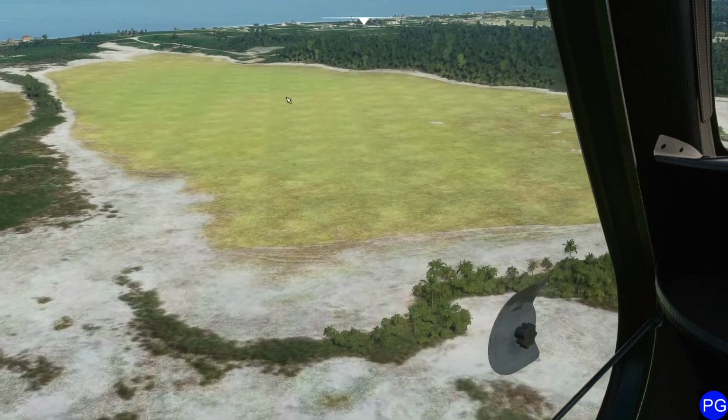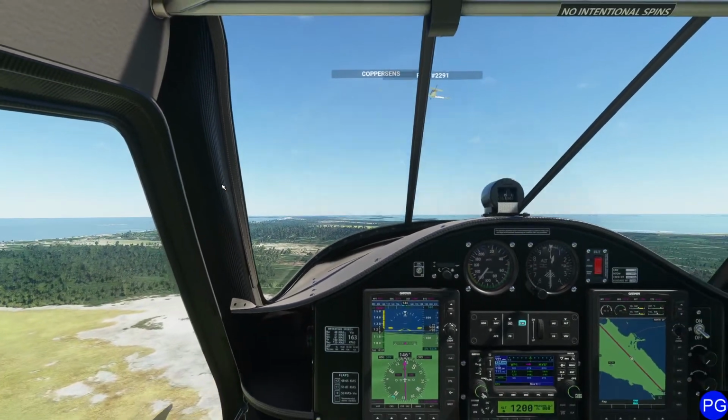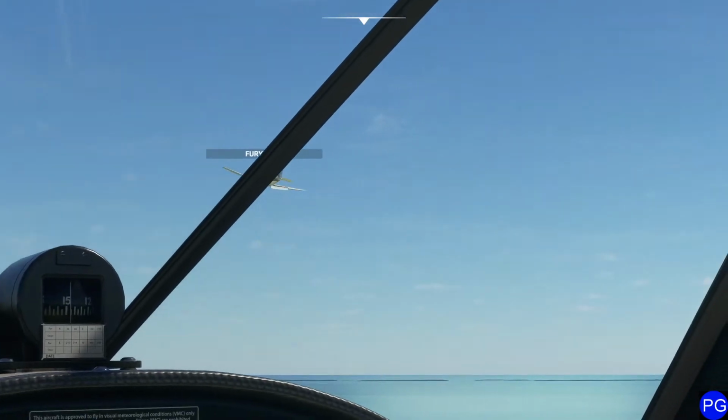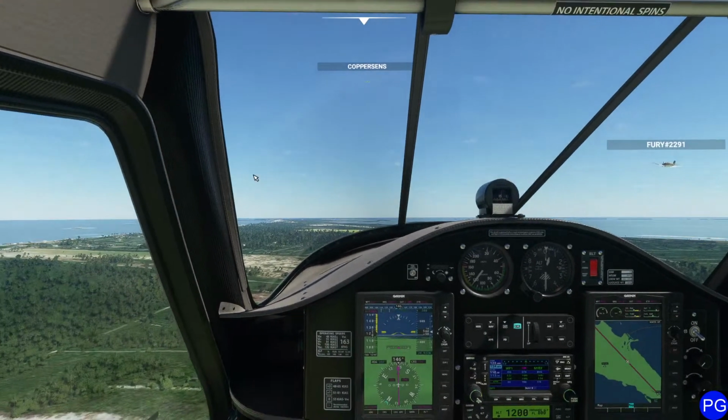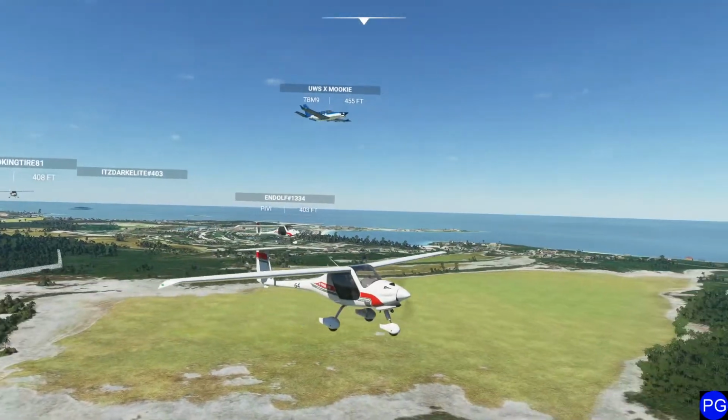I'm not sure what this is supposed to be. Interesting. It's one of those military air bases that they automatically block out so we can't see it. What do we got here? That looks like the propeller's not spinning. Happens. Let's take a look. Oh my gosh, look behind us! Is that a TBM?